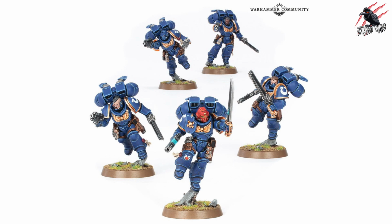Next to the Jump Pack Intercessors, there's going to be 5 models in here. Again, multi-part plastic assault troops, and they're going to come with the Sergeant as well, who's got the option of a hand flamer, plasma pistol, power sword, and power fist in place of his regular equipment. So again, loads of options, and you'll be right up to date with all your models now for the new 10th edition.